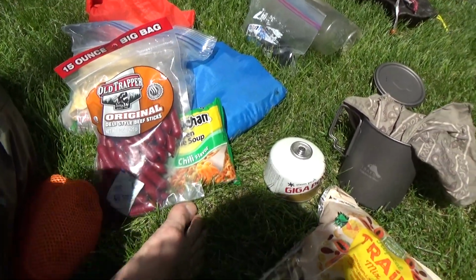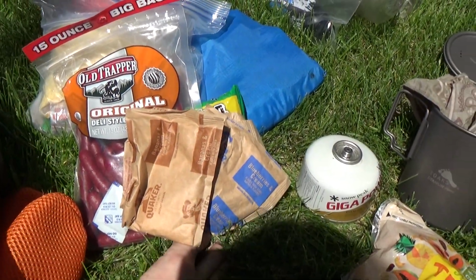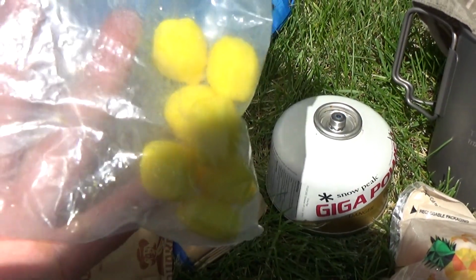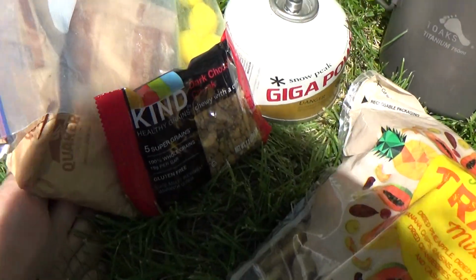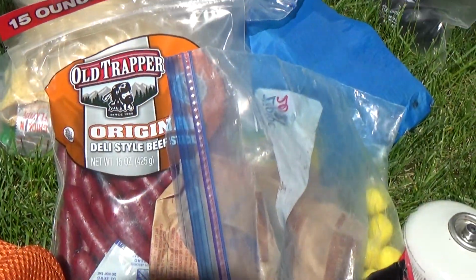For breakfast, a lot of the time will be instant oatmeal. It's good. If you ever need an energy boost, I always like to bring along lemon heads. They're great. Nice little candy you can eat. And then obviously granola bars and things like that. Clif bars are great.